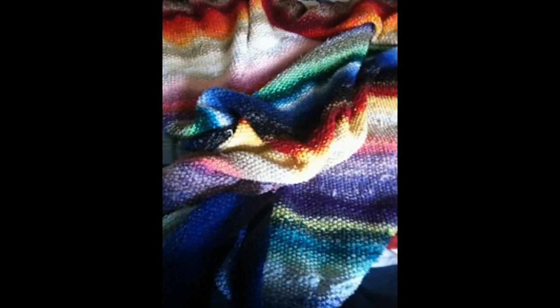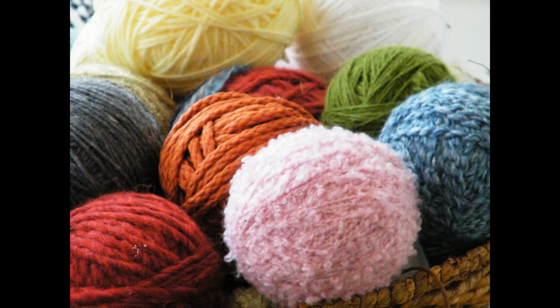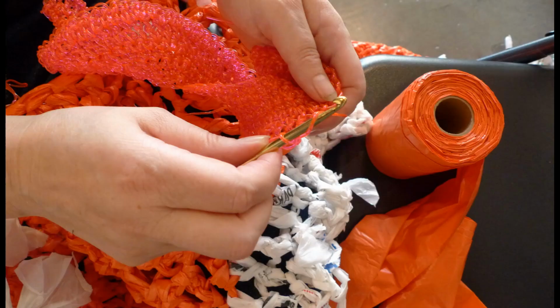Choice of yarn defines your project's outcome, as well as the hook, of course, which we've already spoken about. Yarn comes in so many different types, from weight to colour, fibre to texture. Let's face it, we can crochet with anything practically. If it can become a long strip, we can crochet with it.